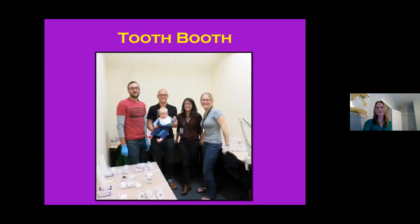So here's a picture of the tooth booth. I wanted to include it for a couple of different reasons. Sans the baby, obviously, that's Matt Skinner. He's at the University of Kent right now, I believe. And we also had, not pictured here, Joel Irish. He's at Liverpool John Moores, so I thought I would give a shout out to him.